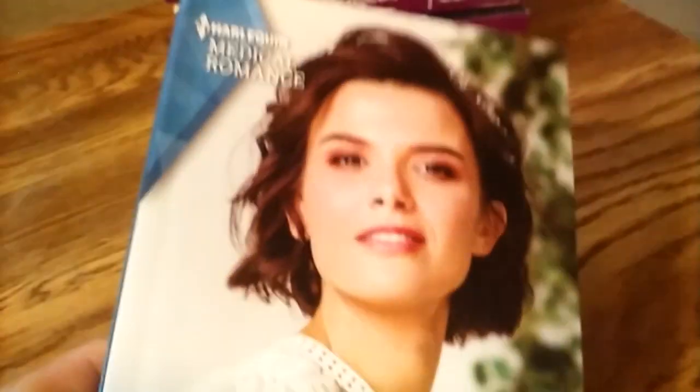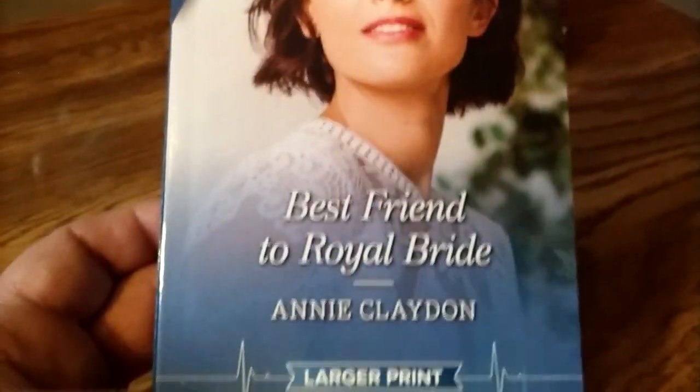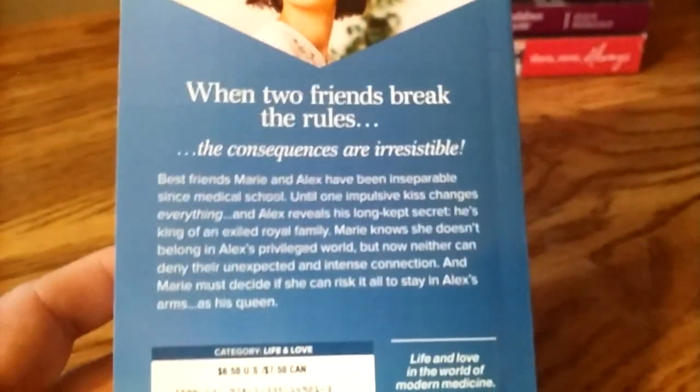And then finally, the sixth book I bought was a new medical romance from February 2020. This is book number 1083. This is by Annie Claydon, Best Friend to Royal Bride. And the medical romance only comes in a larger print edition. And from what I've been told, they aren't available in stores in the U.S. You can only get them through the Harlequin.com website. And there's the back cover.